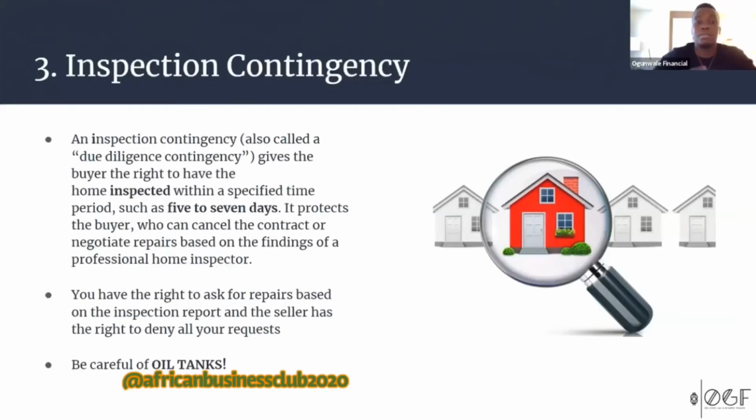And then you would tell the seller, I want you to fix this, this, and this. The seller doesn't have to fix any of the requests that you give them. They can easily deny it. They're not bound to it. So please keep that in mind.